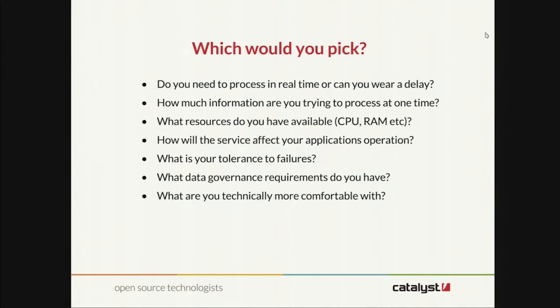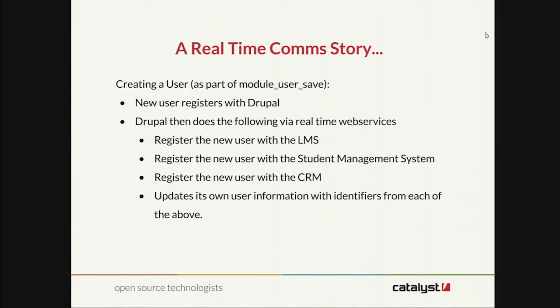Now, the other thing is, how will the service affect your application's operation? In the example I gave you of the real-time enrollment, if the student management system goes down, we're a bit stuck because we can't enroll the user. Because it's real-time, because it has to happen now, we have a problem. So basically, we need to account for that.